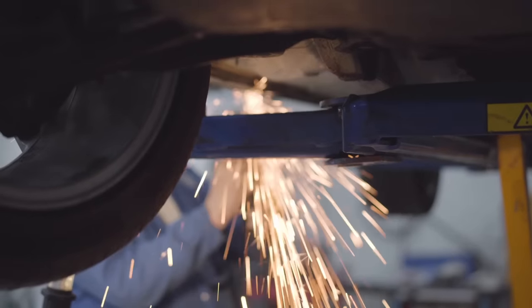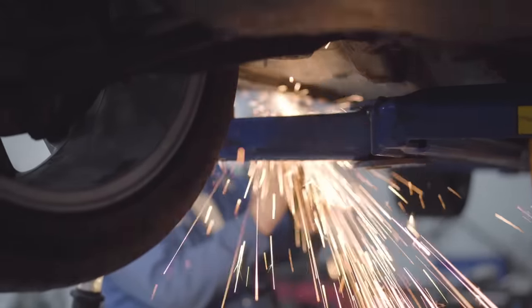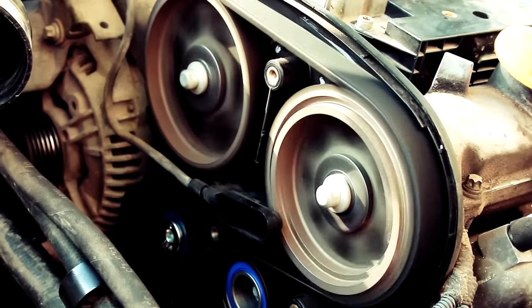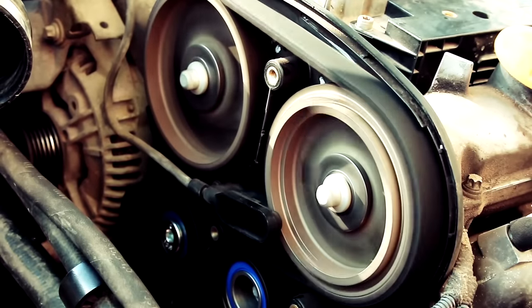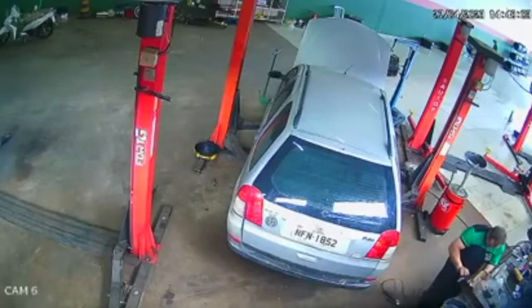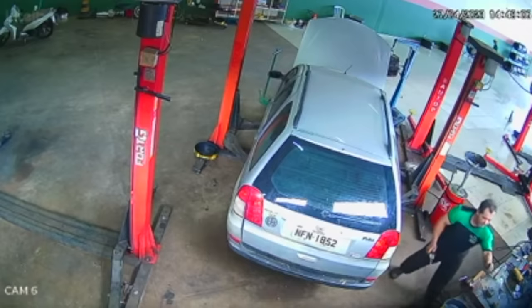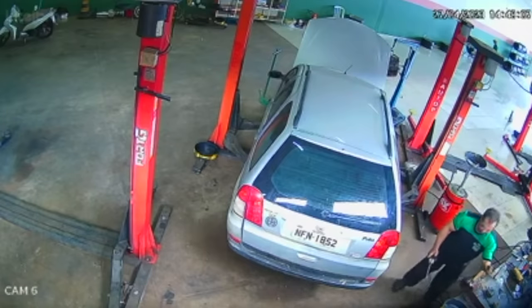Like factories and warehouses, auto body shops have plenty of danger lurking around every corner. We're talking about saws, gasoline, and heavy car parts. This next accident comes from a Russian garage where nobody trained their employees on fire safety. All it took was a small spark to send this building up in flames.